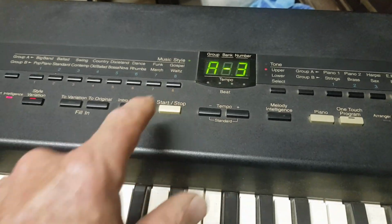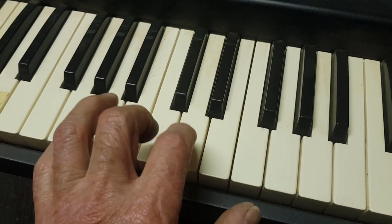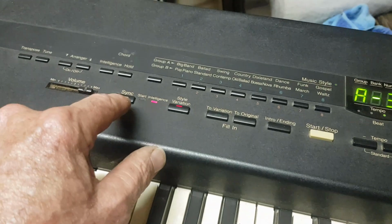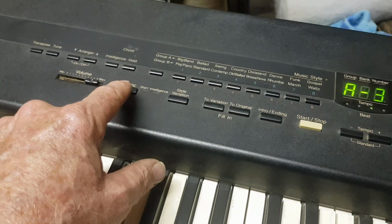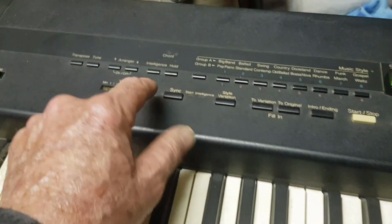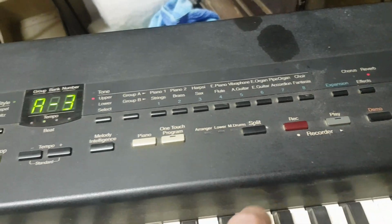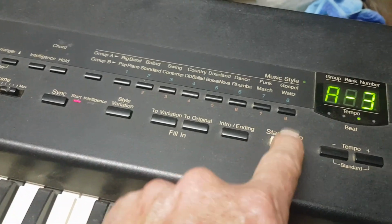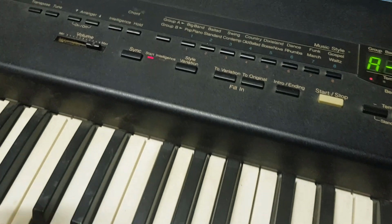Hang on, we'll have to press stop. And we'll go back to the piano. Oh, we've still got a beat in the background somewhere. That's weird. I'm sure it's just because I don't know how to use it. If we can go back to piano somehow and get rid of that noise. How do we get rid of that? Stop. And then it starts when you press the key again.